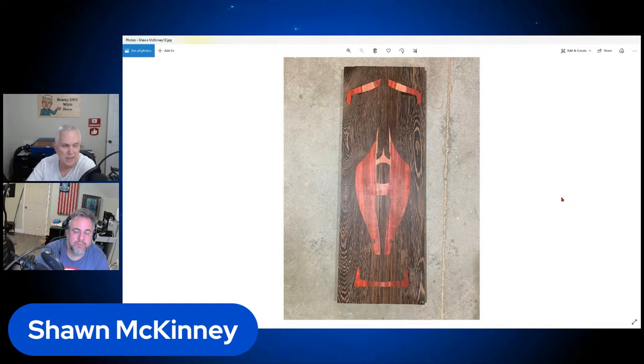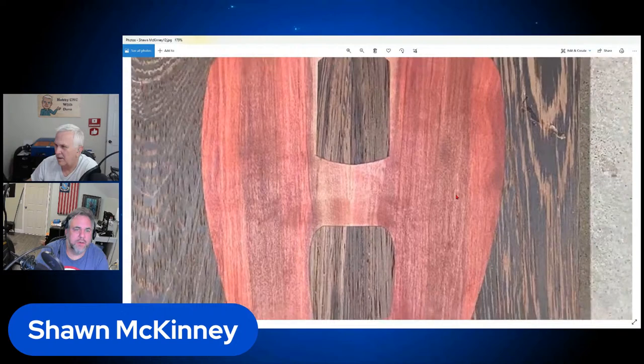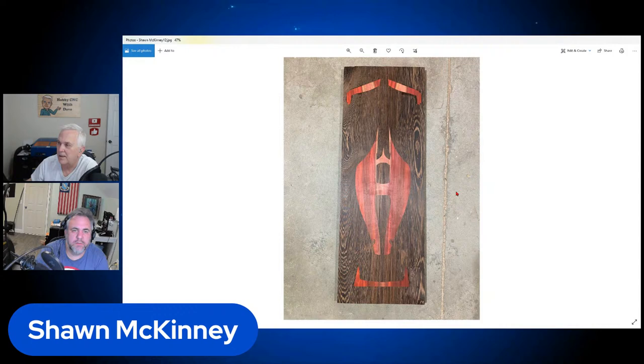And then here was another project he did too. Looks like an F1 car. Ah, yeah, I guess it does. All right, that's cool. The colors look good. Okay, let's see here.